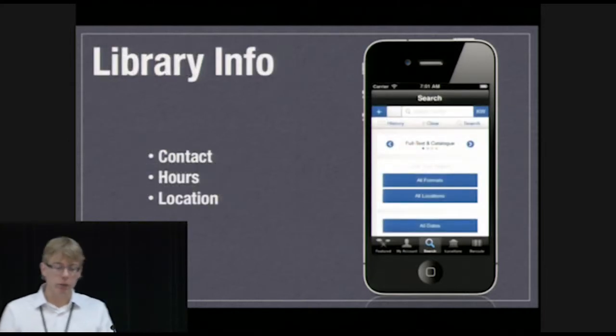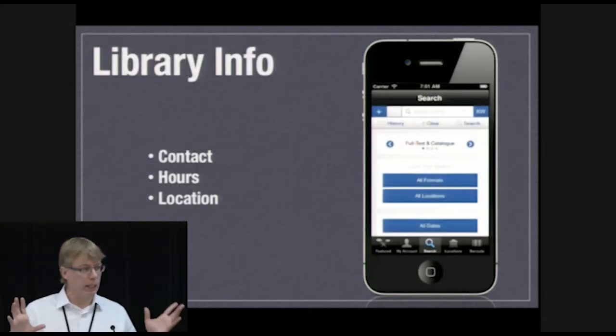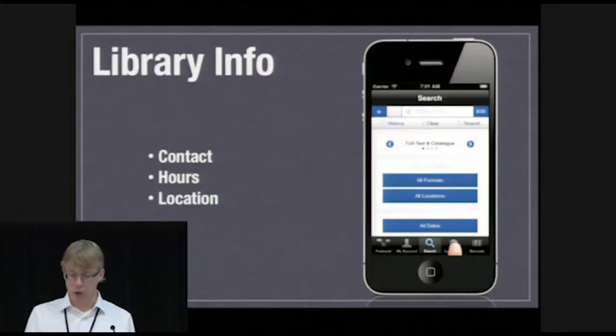So for library information, this is basically the stuff that we find people use on the website the most. They want to know how to contact the library, how to contact Sonya or I or anyone else. They want to know when the library's open, and they want to know where it is. Most of the time, the location is probably pretty much given since we only have four campuses. But the first two things are important.